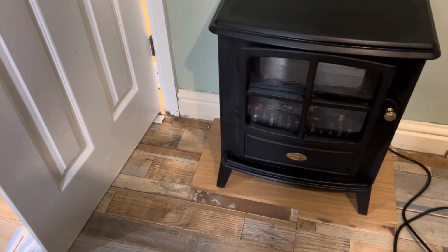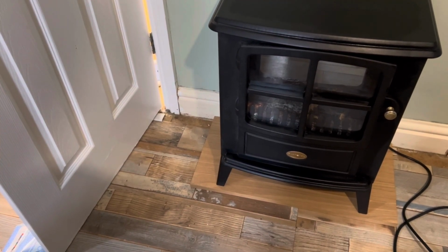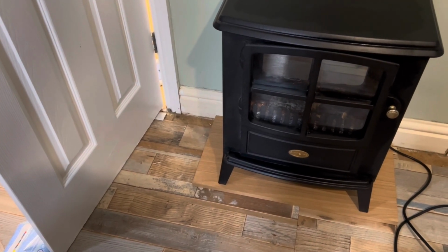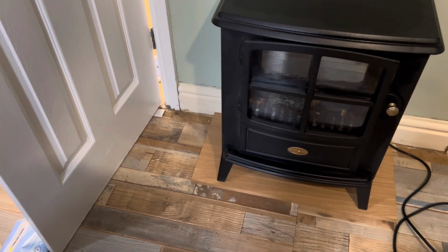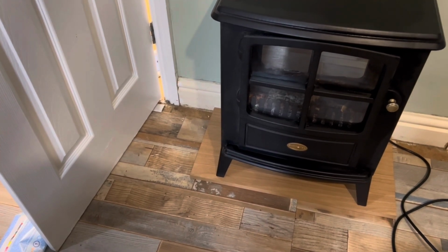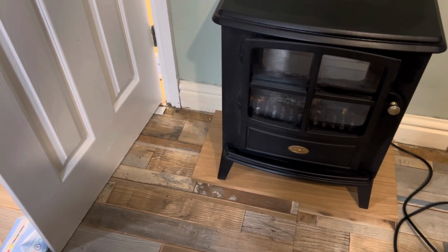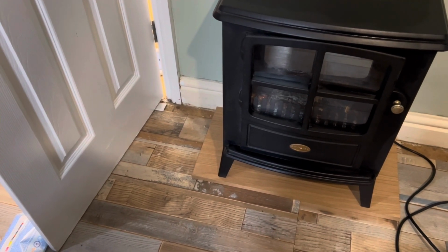But let me know if you think that piece of wood is too small and looks silly. I can always put another one next to it or use a bigger bit from the shelf. But the only thing is the bigger bit is quite a bit longer and probably goes all along that floor bit there. But let me know what you think.